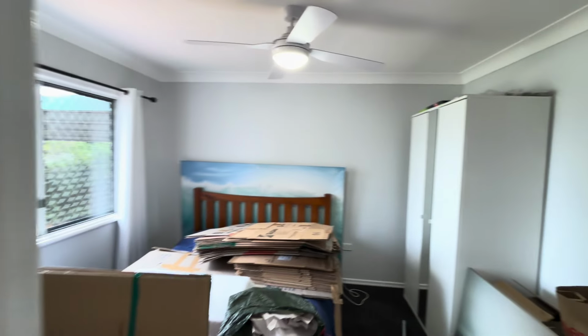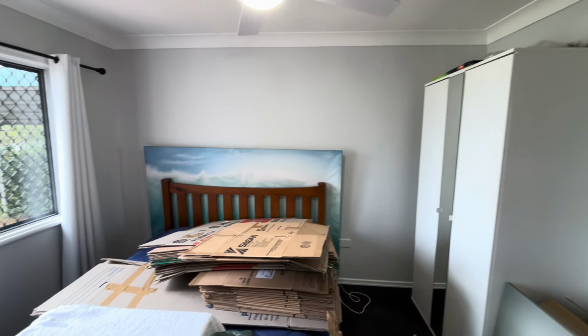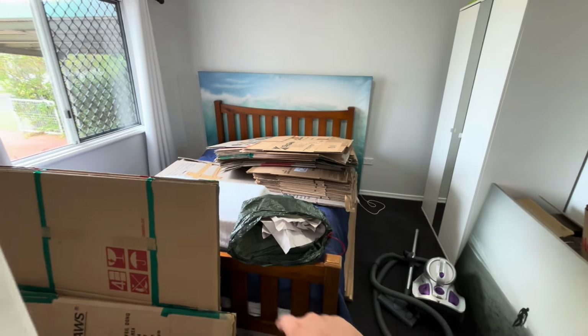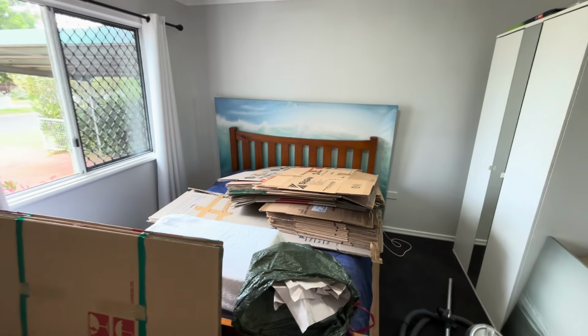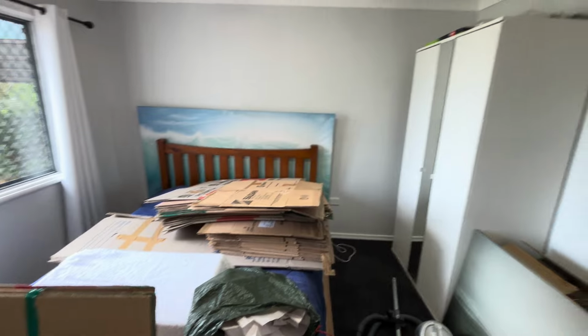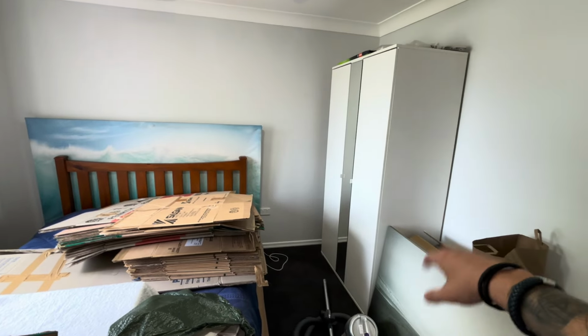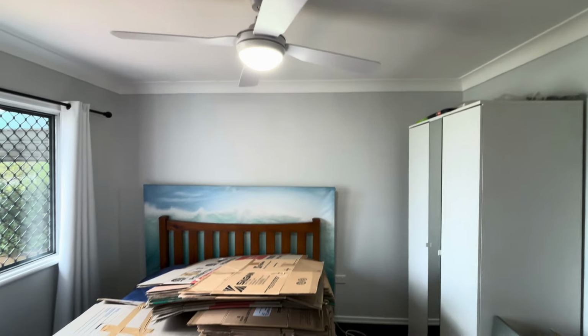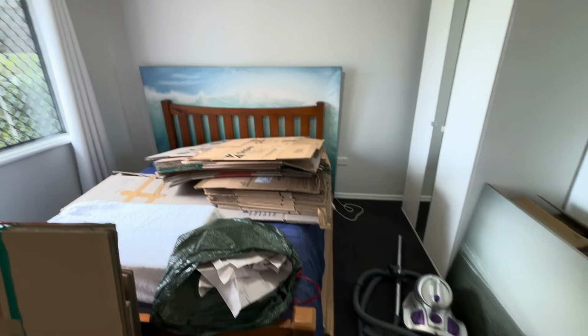This is the 3rd bedroom. It is the smallest bedroom, and that's a little bit cluttered because they're packing, but you can sort of see that this is about a queen bed, I think. Looks to be a queen. You do have this robe, so this robe stays. And obviously ceiling fans as well in all the bedrooms. Carpets are in good nick.